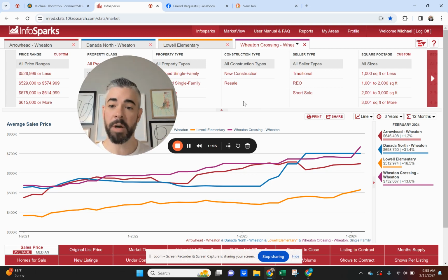And then we have Wheaton Crossing, which is northwest Wheaton, about as far northwest as you can get. That was a neighborhood actually developed in the 80s and 90s by a couple local builders. Homes there are, again, a little bit larger, ranging from 2,000 to 4,000 square feet. And that neighborhood behaves a little bit like South Wheaton in a way where you get a much larger home, but you're further away from downtown.